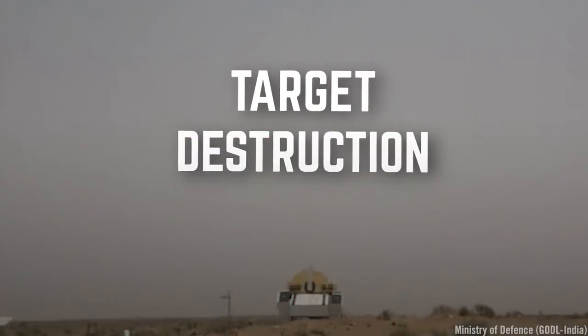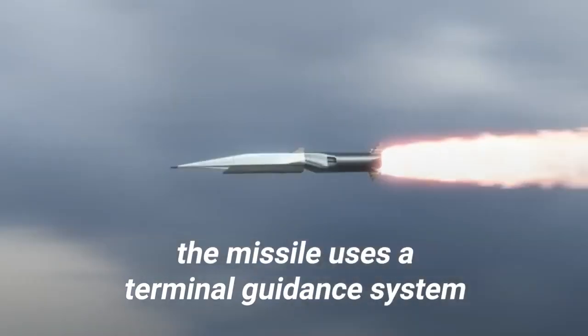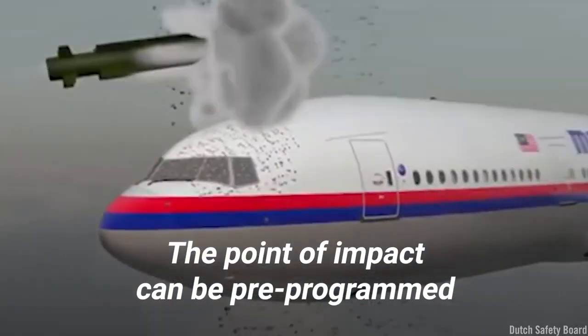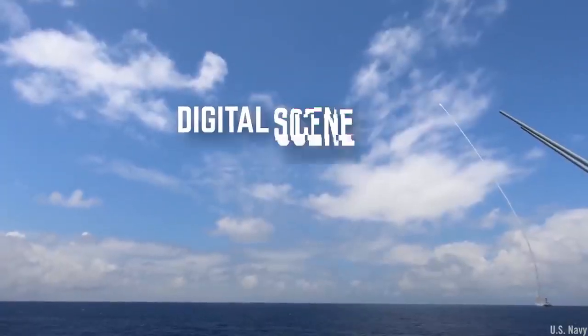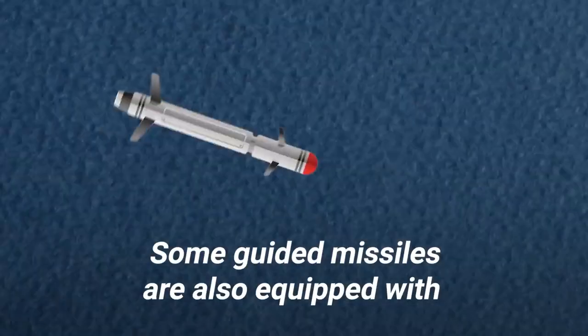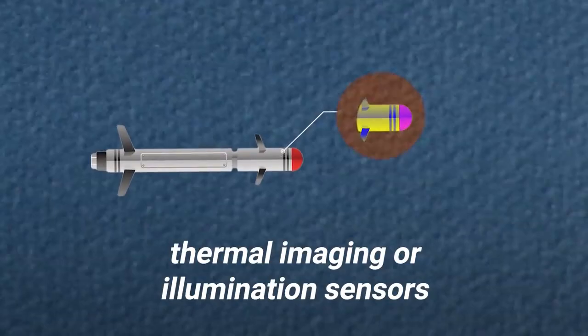Target destruction. To find its target, the missile uses a terminal guidance system. The point of impact can be pre-programmed or use a digital scene matching area correlator system to find the target. Some guided missiles are also equipped with thermal imaging or illumination sensors.